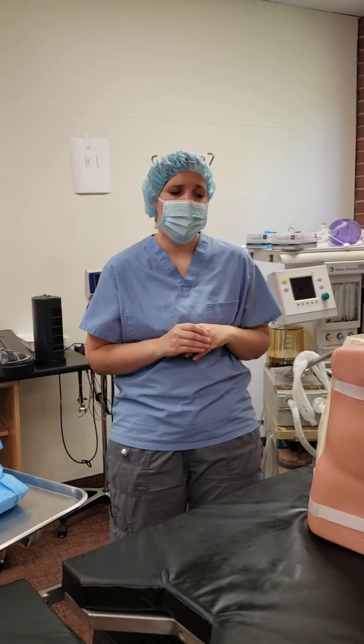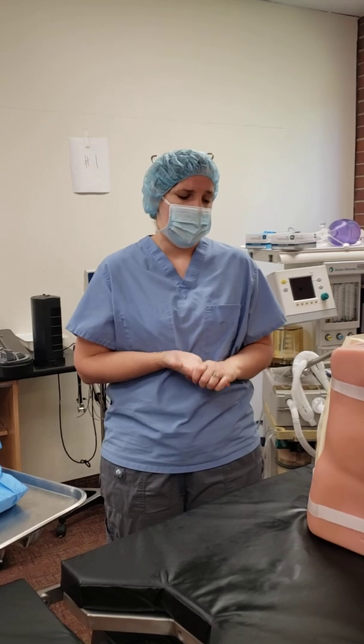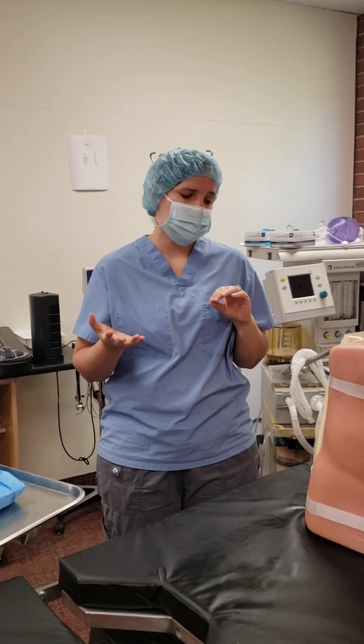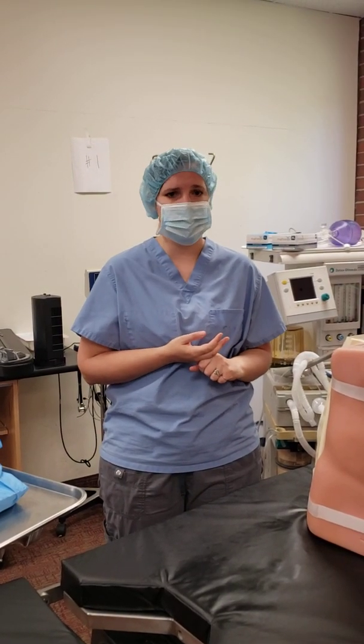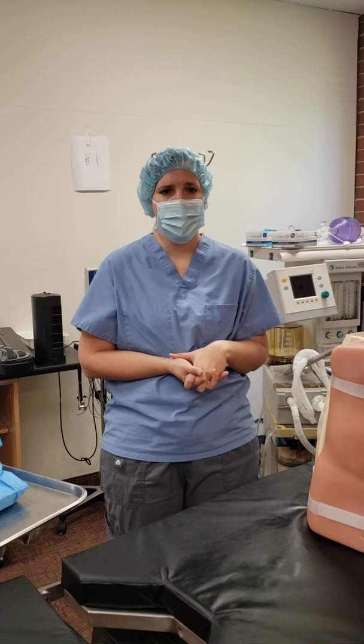so no narcotics getting to the baby. Alternatives, if we've gone over everything and she doesn't want an epidural, either we can do no epidural, or we can do some IV opioids, but we can only do those up until she's 8 centimeters dilated. So I would explain all these to her.